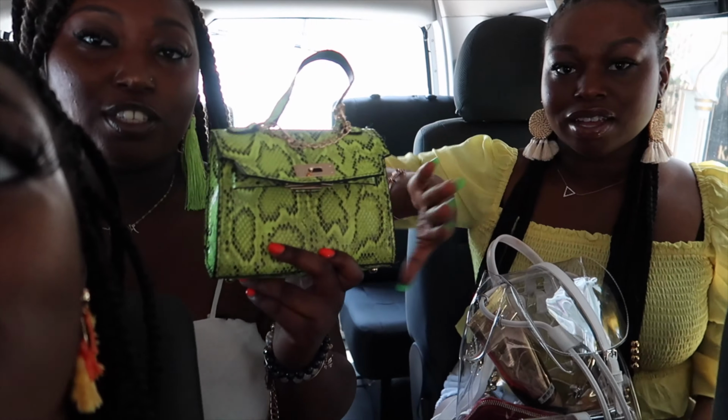Oh, and hold on, I got my clear bag pics. I'm so excited about these. Oh guys, you have to see mine. Actually, so cute. Look at the back. Boom, look at the shoes. Show the shoes, show the shoes.